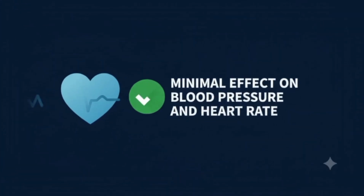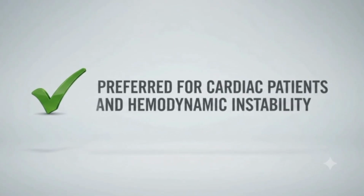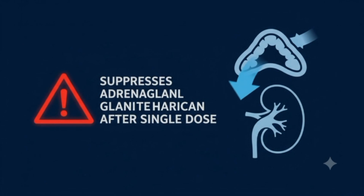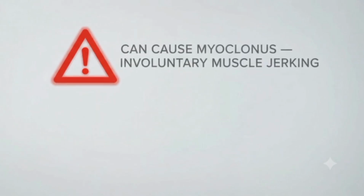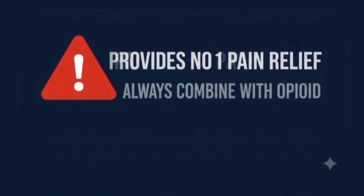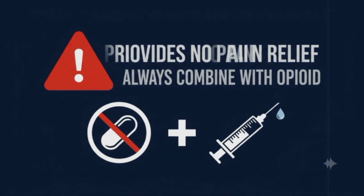Its biggest advantage: etomidate has almost no effect on blood pressure or heart rate. This makes it the preferred agent for cardiac patients and anyone with hemodynamic instability. Major concern: even a single dose of etomidate can suppress adrenal gland function temporarily. Another side effect is myoclonus, involuntary muscle jerking that can occur during induction. Important: etomidate provides no pain relief at all. Always combine it with an opioid.